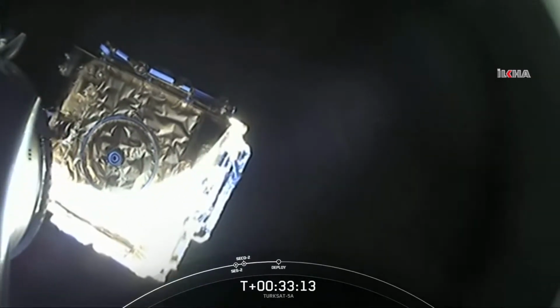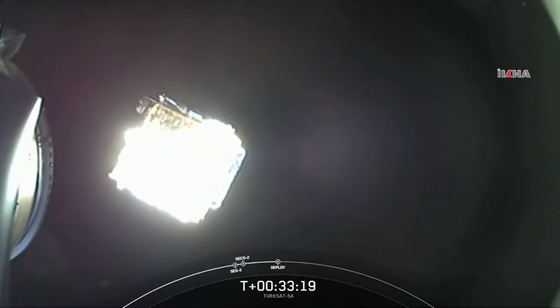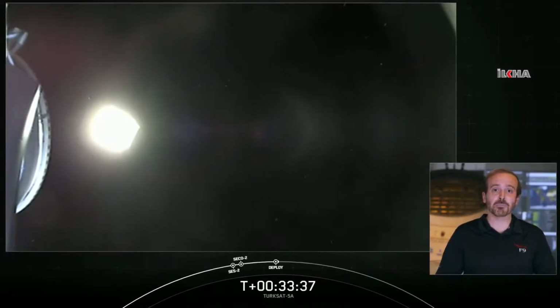We have confirmation of successful payload separation of the Turksat 5A satellite, and that will now bring today's webcast coverage to a close. Before we go, we really want to thank Airbus, our customer, for entrusting us with the Turksat 5A satellite. This mission marked the 4th launch and landing for this Falcon 9 booster. It was also SpaceX's 71st successful booster landing, as well as SpaceX's 50th time for flying a reflown booster. Also, it's our first launch for 2021.